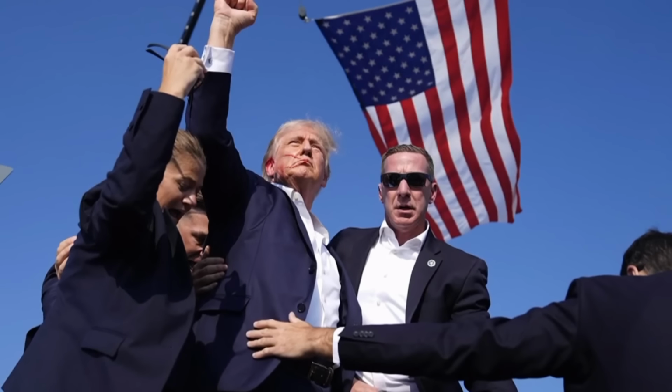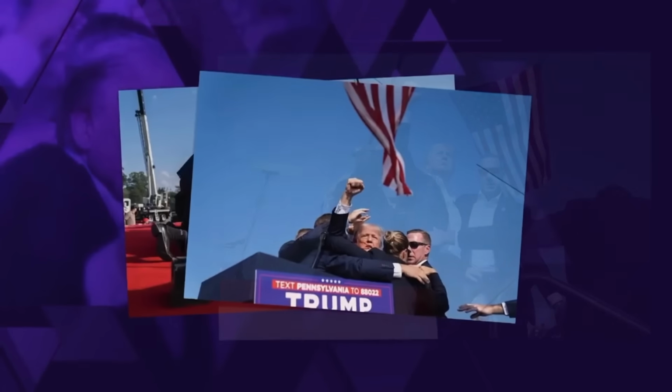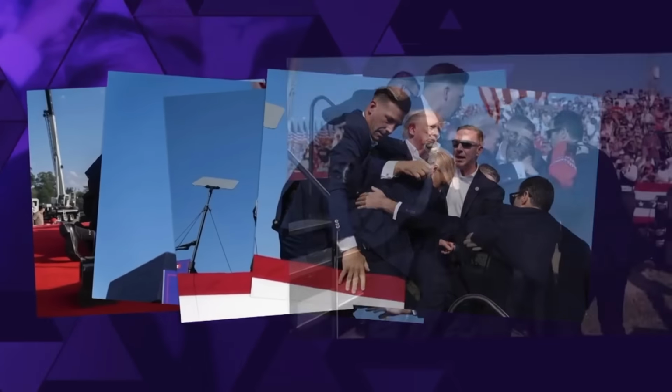The photo that will mark the history books is by Evan Vucci of the Associated Press News Agency. He was seen at the time running in front of the stage. He captured a series of photos at the moment, but this one will go down in history.